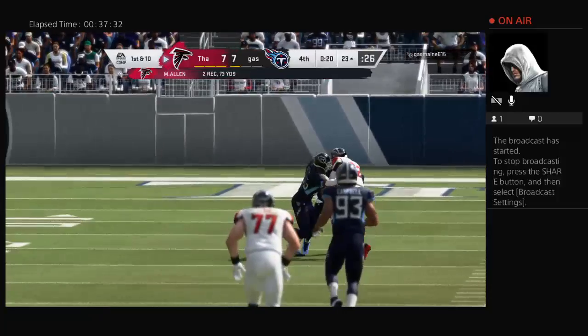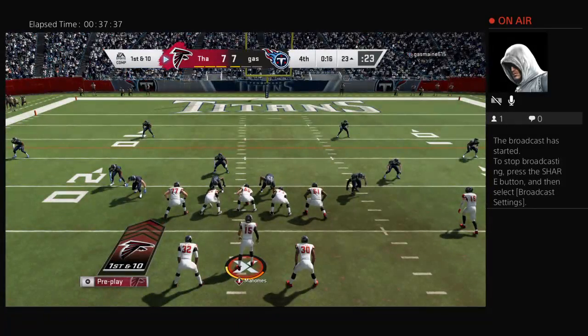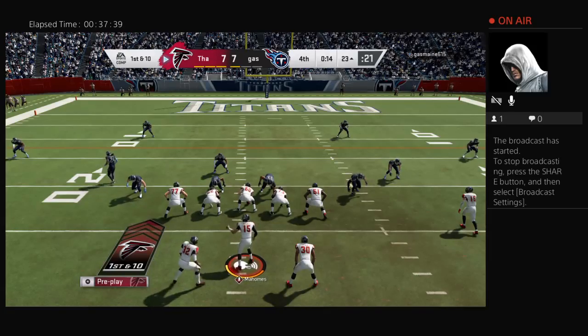Okay, there's 3 timeouts left, right? Think you've got to use one here, don't you? No doubt about it. I'd use one right here. Back-to-back good plays have them on the move on first down.